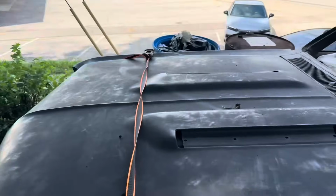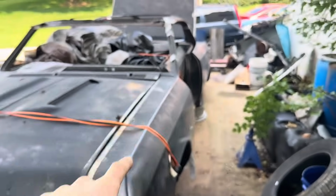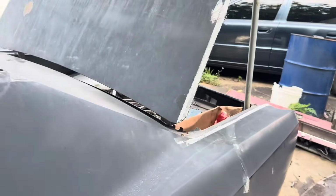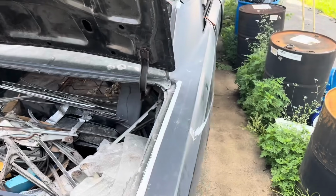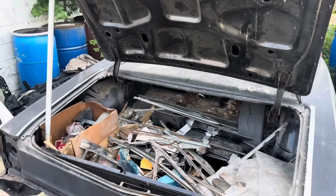And then we have the 396, and then we have the Muncie, and then we have the 12 bolt, which you guys seen that it was newly spruced up. I haven't jacked it up yet to see if it's posi, but either way, this is a good score. I'm really happy about this car.